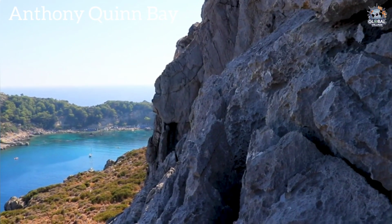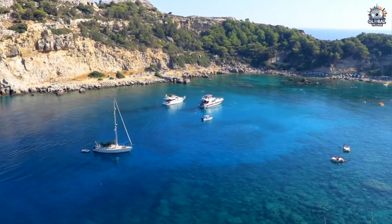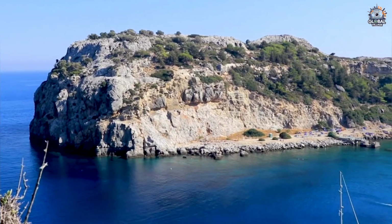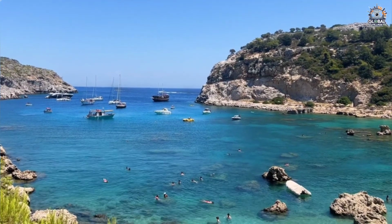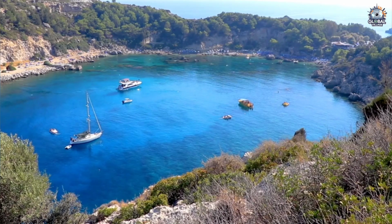4. Anthony Quinn Bay. Anthony Quinn Bay is a famous beach on the island of Rhodes, named after the actor Anthony Quinn, who filmed The Guns of Navarone there in 1961. This beautiful bay is a top spot for visitors who love the sun and the sea. The beach has small pebbles instead of sand, and the water is a stunning emerald green.